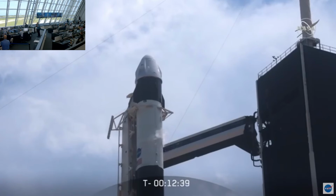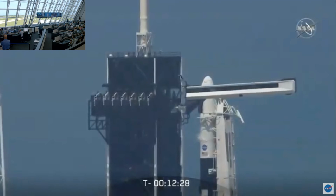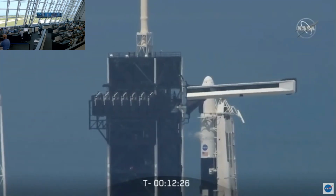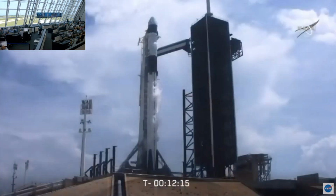Right now, we are in a fairly quiet state on the vehicle. Ground pumps continuing to put the propellant into first and second stages. Next significant callouts that we're going to hear will probably be inside the T-minus 10 minutes when they talk to the crew. We'll listen for that. But at the moment, everything continuing to look good at T-minus 12 minutes and 20 seconds.